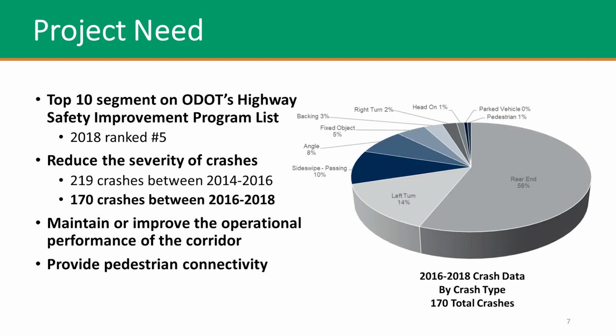Between 2016 and 2018, there were a total of 170 crashes. The 2 highest crash types were rear end and left turn. There was 1 fatal crash, which represented 0.6% of the total crashes. 22.4% were injury crashes, and 77.1% were property damage only crashes. The largest concentration of crashes occur at the State Route 725 and I-75 interchange, which account for 64% of the total crashes within the corridor.